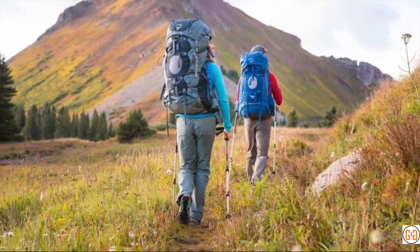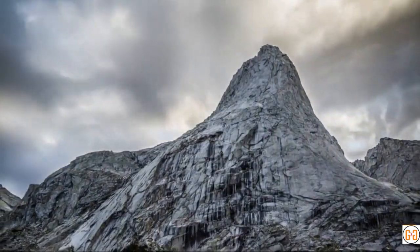Hi, I'm Scott from Osprey Packs, and today we're talking about the Aether and Aerial AG series. These are incredibly capable packs that are perfect for everything from backpacking to through hiking and even mountaineering expeditions, any activity where you need to carry heavier loads.